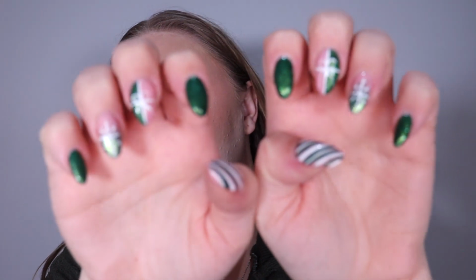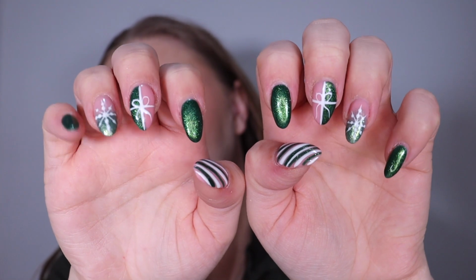I have had my nails done in that time, so that is why they are vastly different. I got full-on green Christmassy nails, which are so cute. But we are finally now going to be doing a look with the Silvery Bliss palette. I absolutely love this one. I'm so excited to finally play with it.